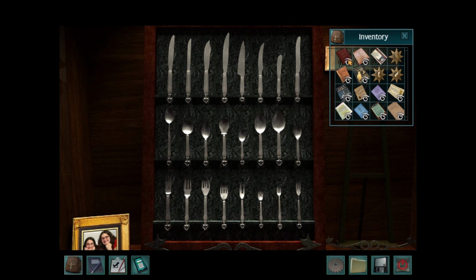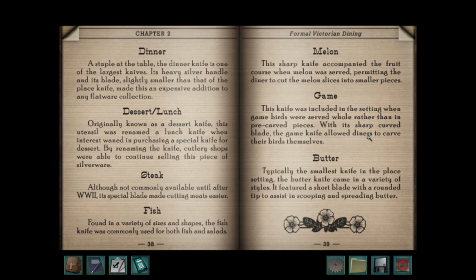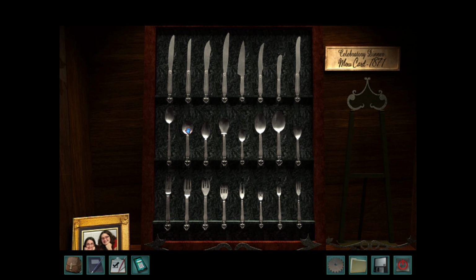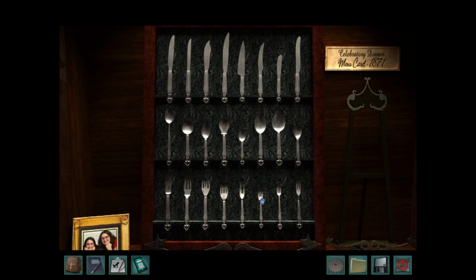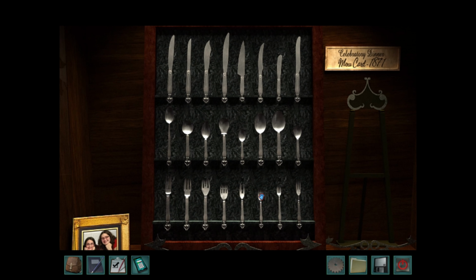Okay, and then I should have just continued writing the descriptions down. Spoons, the fourth spoon, so this big round one, okay. That's for the consommé. The terrapin was the eighth fork. Oh, man. So it was this one, and the terrapin. So it was the forks. It was this one. Yeah. So it's the short, stubby one. Is that it? I guess so. Short, stubby one. So that was for the terrapin.